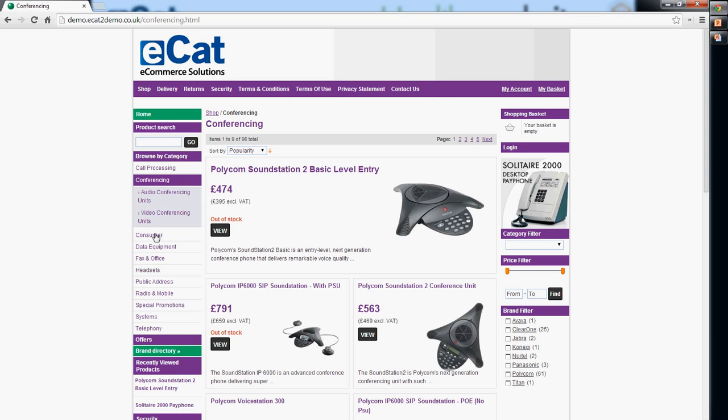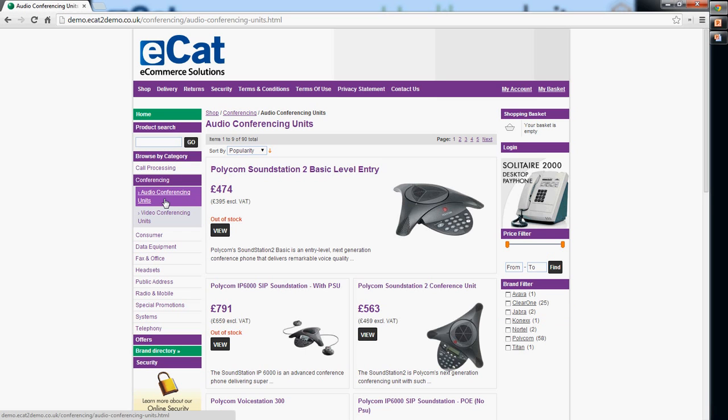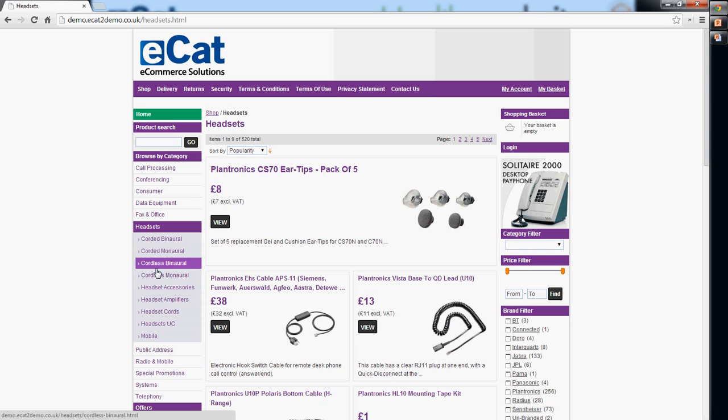So the category structure is down the left-hand side, and it's broken up quite simply, so that when people know the kind of area that they're looking for, they can come in. We'll try something else other than Polycom. So let's look in headsets, and we'll go for an amplifier.